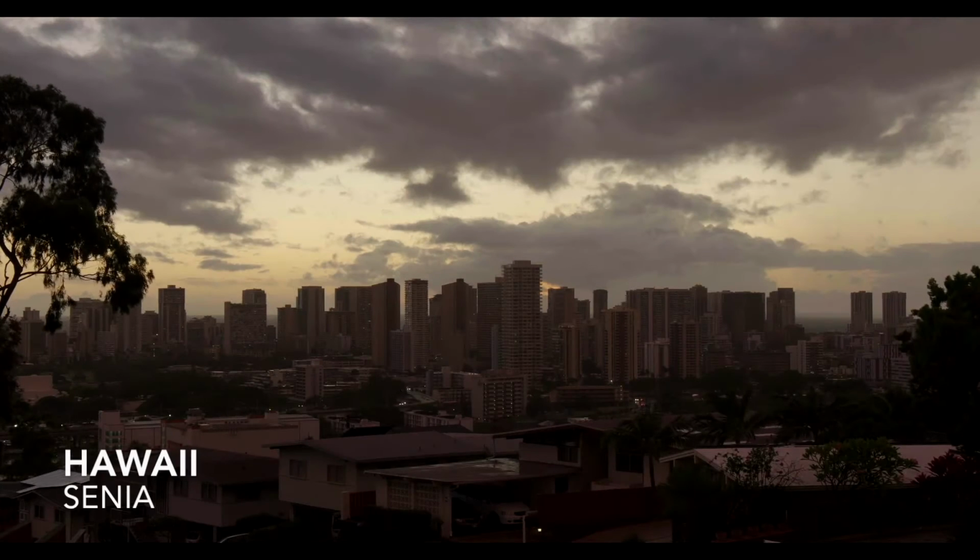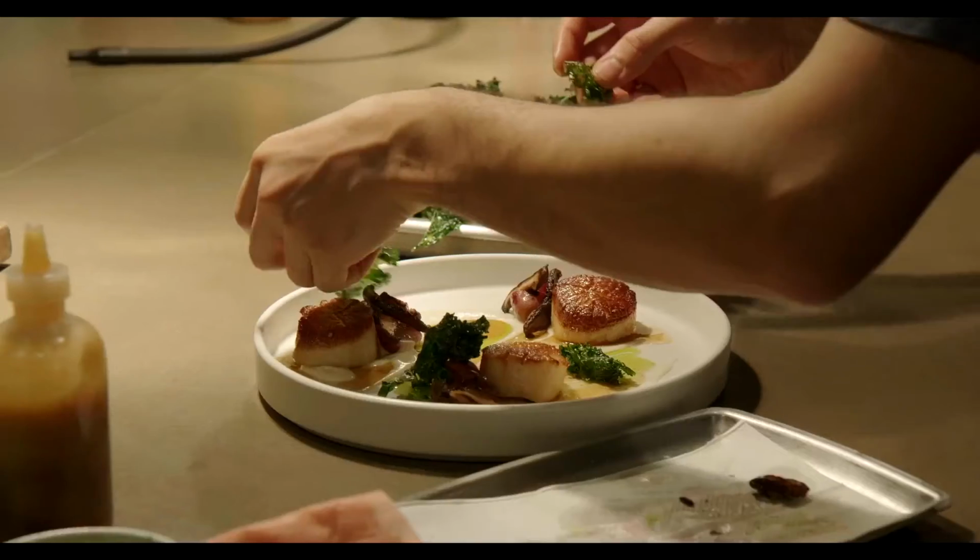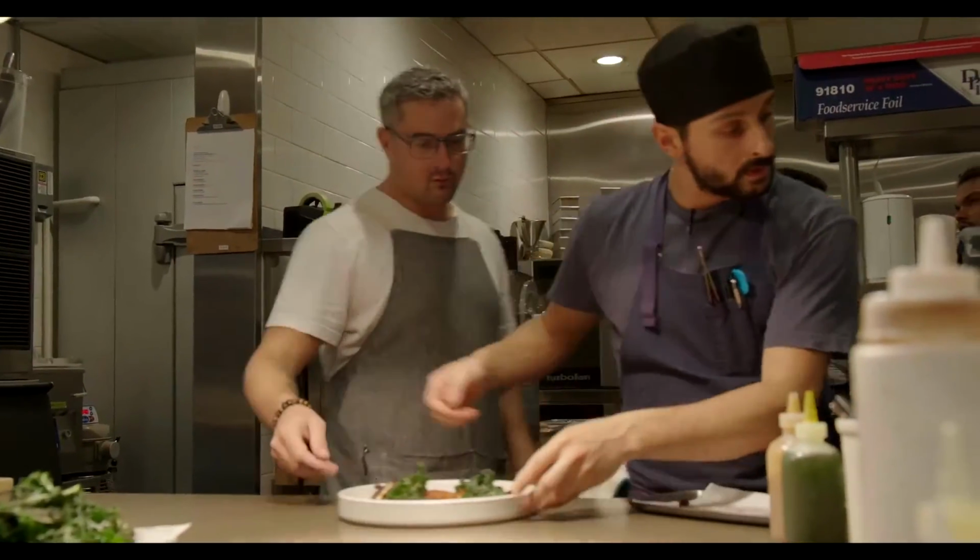All right, now we're going for the big splurge. We're going to Senia in Honolulu. We're going with Megan Murphy, who's a great food and travel writer. She's a friend of mine, and I wanted to treat her to this great dinner.